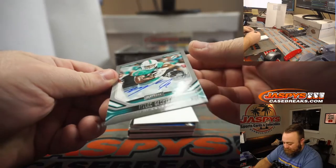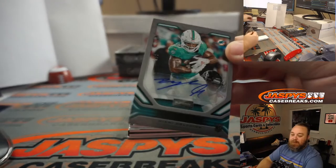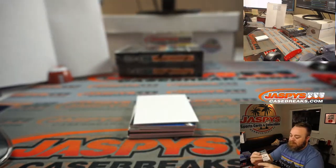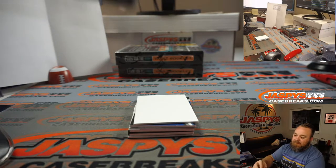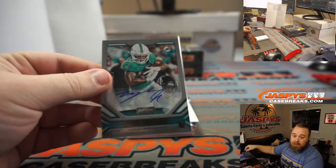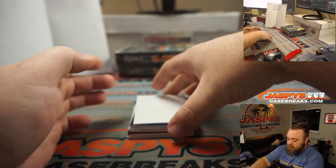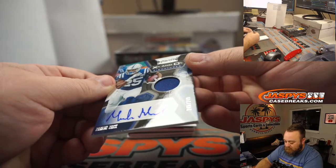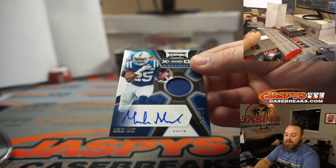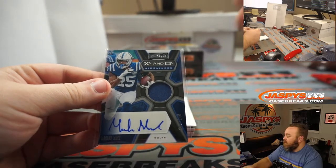Starting off with Miles Gaskin, 4 out of 5. Super low number. Nice rookie auto there. That's for the Miami Dolphins in the AFC East. Eric LeCompte. Marlon Mack, jersey and auto. 245 out of 249 for the Indianapolis Colts. That's AFC South. Jared Brinkner.